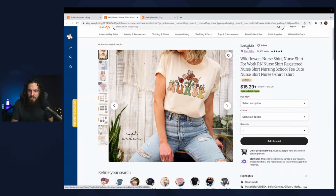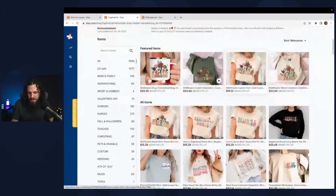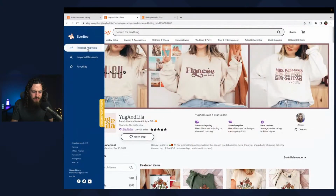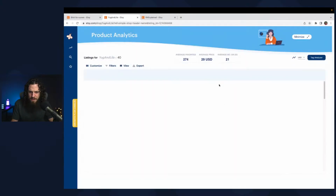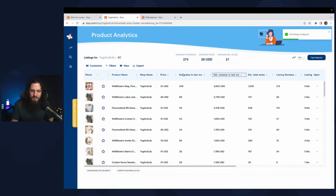So we'll go to this store here and we will run product analytics. So yeah, they're doing only print on demand. So this is a better example. Product analytics. And then again, I'll sort by either estimated revenue in the last month or estimated sales in the last month. So their best selling item for their store is this wildflowers mug. So if you're not selling mugs, here's an idea. You could possibly start selling mugs and be willing to experiment with it.